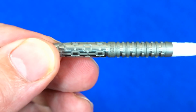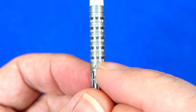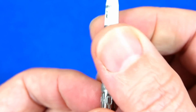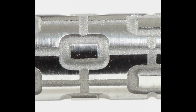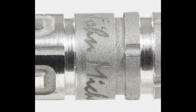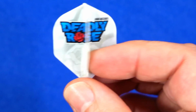Really nice looking dart. And on the rear you've got a mix of rings and grooves, and some of the rings have got a staggered lateral cut through them, and most of them have been sandblast coated, so again it's a little bit more grippy because of that. So here's a close look at the grip at the front, a chain link with the sandblast in the grooves. Around the middle you've got the logo, and on the rear it's a thin ring grip with staggered lateral cuts.